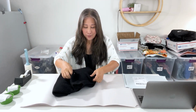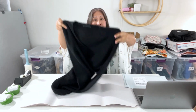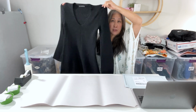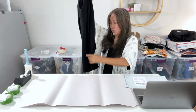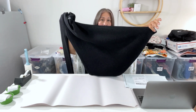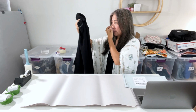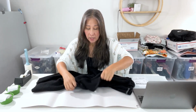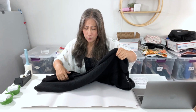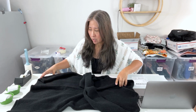So first item that I will ship out is this Peruvian Connection 100%, I think it's baby alpaca. Really beautiful tunic sweater. So soft, really soft. And I've noticed that when I list Peruvian Connection, it sells for me pretty quickly, and for a pretty good profit.